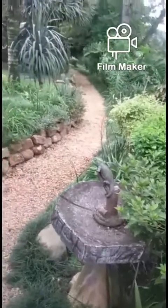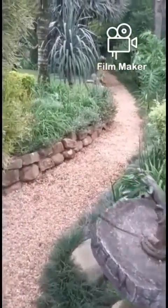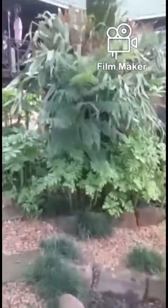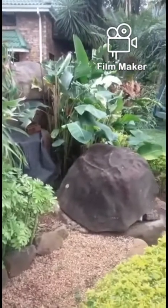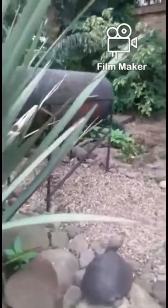Lots of architectural plants, scheffleras, agaves, dracaenas, cycads, cycasses. A lot of the cycads or cycasses are adorned in these beautiful, massive staghorn ferns. There's a heliconia over there, which is quite dramatic. Lots of bamboo palms. Different areas of the garden are utilised for braaiing.